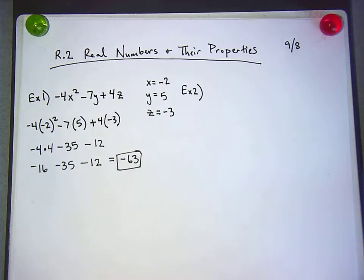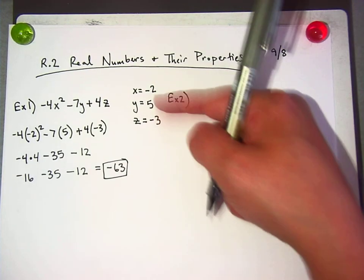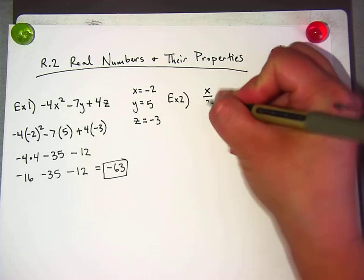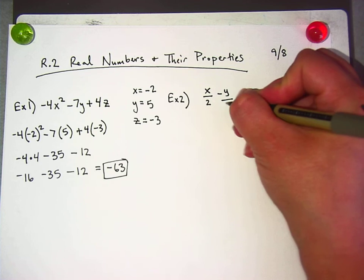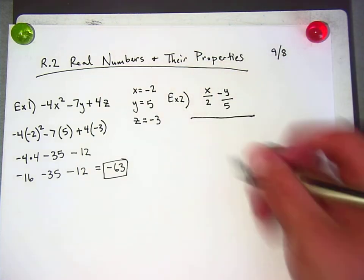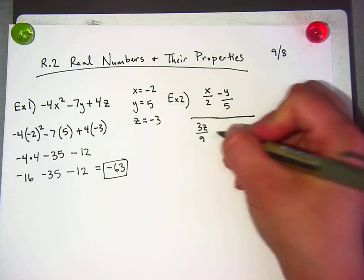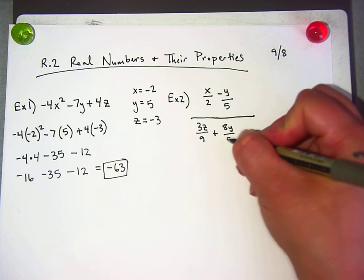All right, example 2. This one's worth a prize. We're going to use the exact same x, y, and z. This time it's x over 2, like a fraction, minus y over 5. And then we're going to do a big fraction, like that was just the top part of the fraction. And the bottom is 3z over 9 plus 8y over 5.